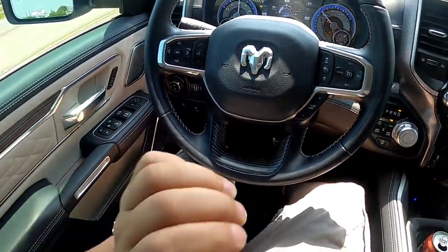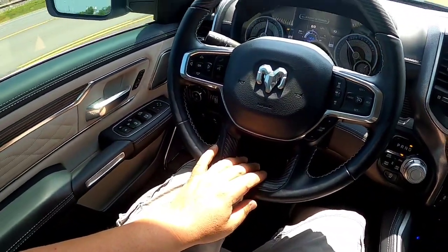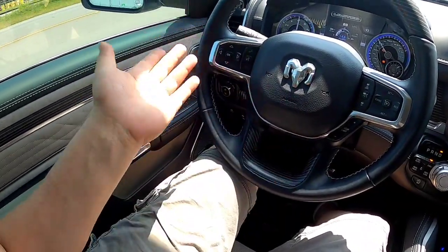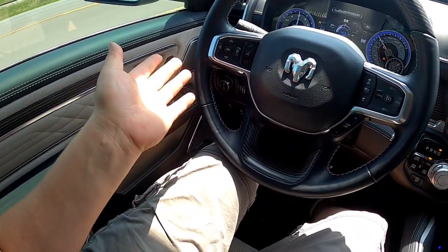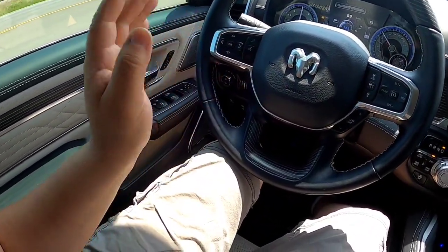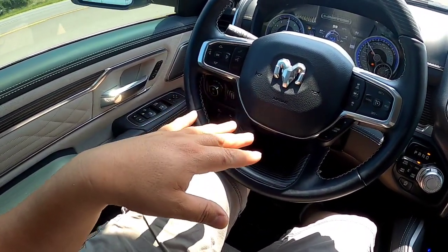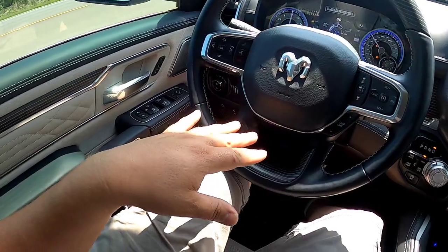But I'm gonna have to go back and switch over to the old Dodge Ram. That's right, I said Dodge Ram. From 2009, the 4th gen, 2009 to about 2011, they were known as a Dodge Ram.